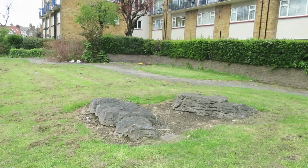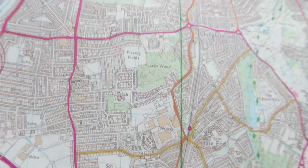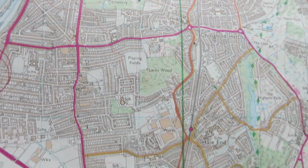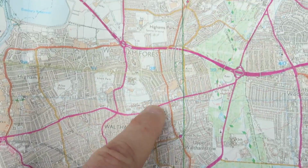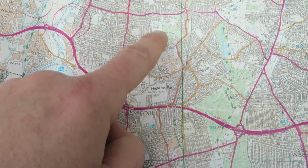So I'm going to go to Larks Wood, which is sort of in Chingford, Higham Hill. Here it is. It's more or less a straight line from here along Wood Street to Larks Wood in Chingford. So nice thing to do on a Saturday afternoon. The weather's pretty horrible. It might rain, but hey, YOLO, as they say.